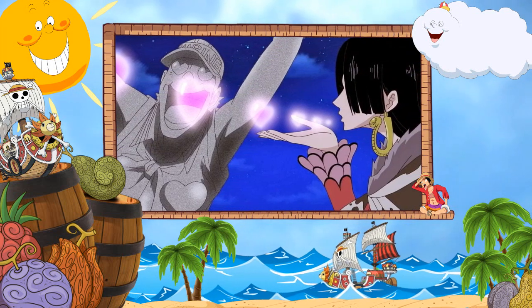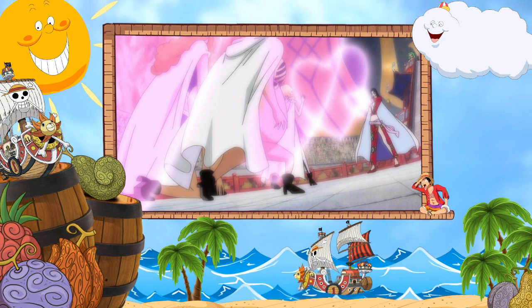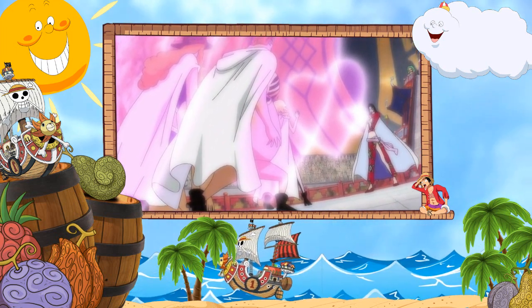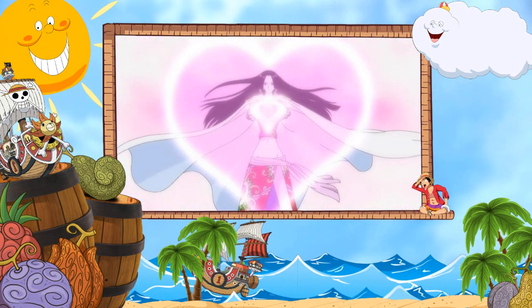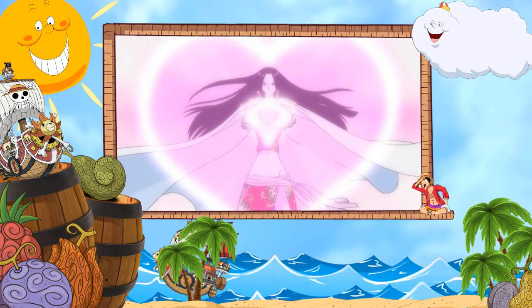Recently, Blackbeard showed up on Amazon Lily in order to try and steal this fruit from Hancock. But what was brought up is that this fruit may be ineffective for people who are considered ugly or lack the ability to charm others with their beauty. So it seems that only Boa Hancock is able to make the most effective use of this fruit.